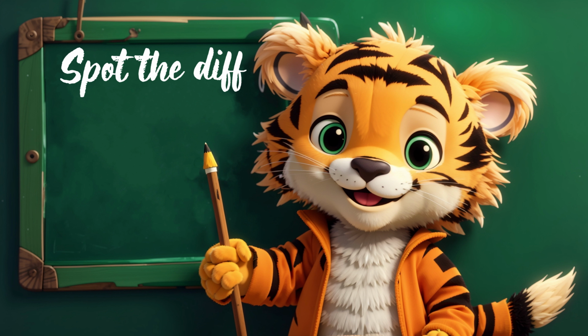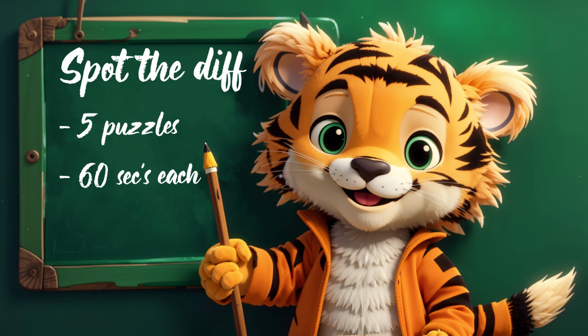All right, folks, it's time to put your observation skills to the test with our Spot the Differences puzzle segment. In this round, we've got not one, not two, but five puzzles lined up for you. You'll have 60 seconds for each puzzle to spot all the differences. Are you up for the challenge? Let's dive in!